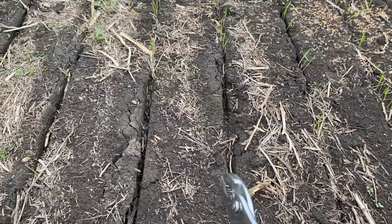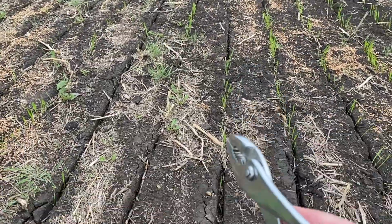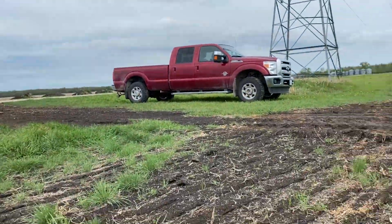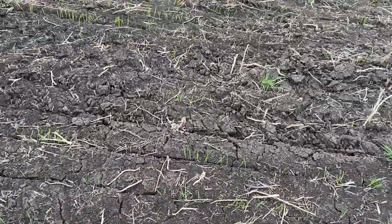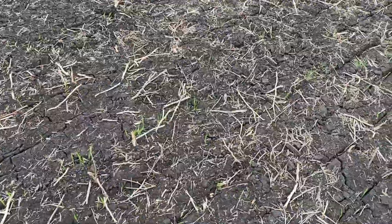So you can see we've got some plants here, and a patch with nothing, and then some plants. So we are still running into some dry spots. It was a little wet here. This is obviously right at an approach, where all the equipment comes in and out. It's really hard, really compacted. Usually we have some germination issues here, but for the most part, I'm pretty happy with it. It is actually coming up better than I was expecting.